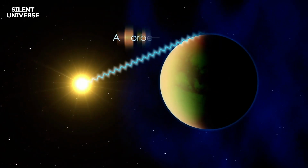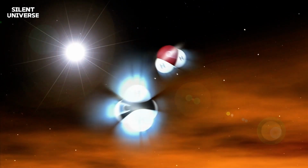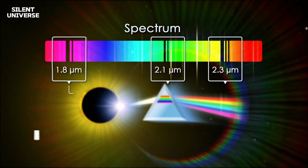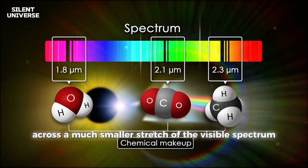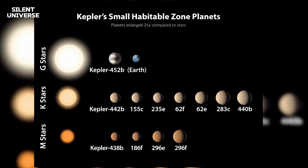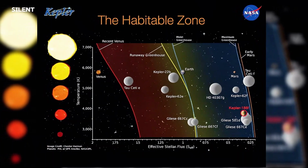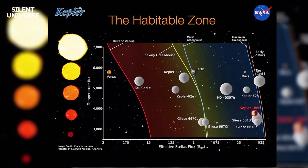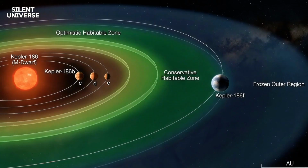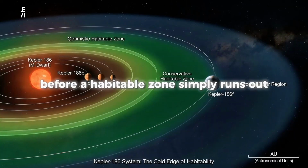Kepler 186 is not our sun, though. It is a cool, dim red dwarf, roughly half the mass of the star we orbit, radiating a fraction of the energy across a much smaller stretch of the visible spectrum. Because of that, Kepler 186f receives only about 1/3 of the sunlight Earth gets, which pushes it toward the outer, colder rim of its habitable zone, rather than a comfortable middle ground. Astronomers sometimes describe this position as balancing on the last livable inch before a habitable zone simply runs out.